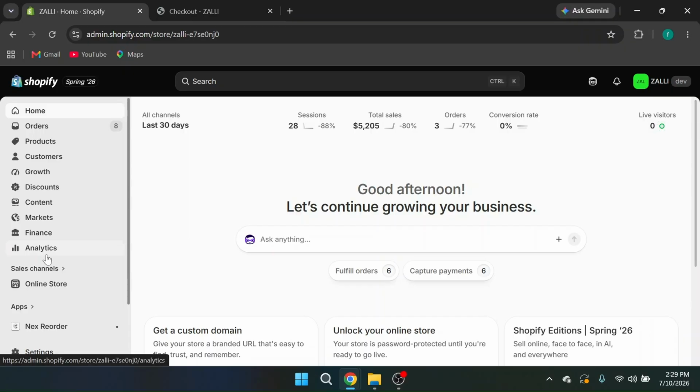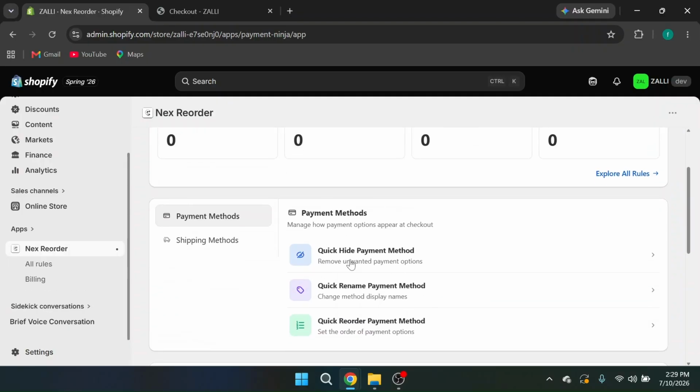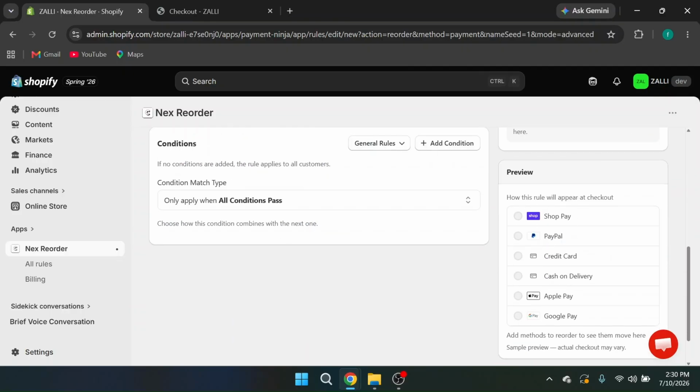I'll explain that. Go to the app section and here click on Next Reorder app. In this Next Reorder, we can hide, rename, and reorder the payment methods. Here I just click on quick reorder payment method. Here we can see there are some payment methods like Shop Pay, PayPal, credit card, like that. So the Next Reorder app lets you reorder many payment methods.